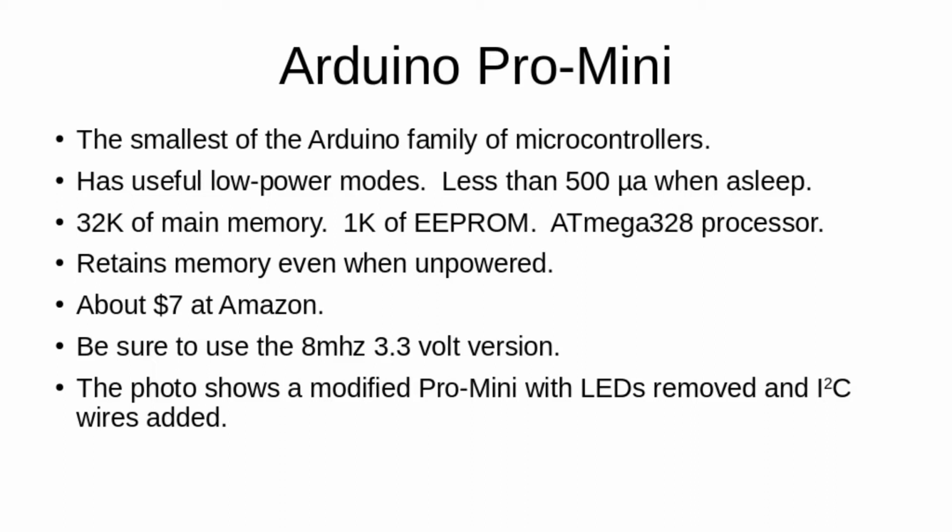The biggest thing about the Arduino Pro Mini is that it has some very useful low power modes. If you get all the power modes set up right, you can make it consume less than 500 microamps when it's asleep. That's not a lot of power.